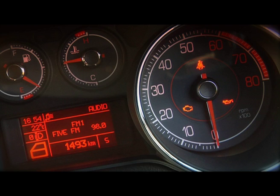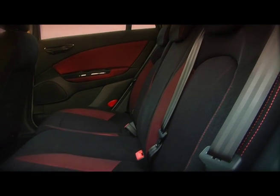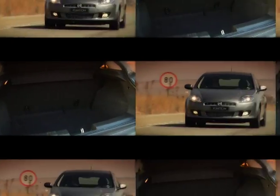You'll find plenty of standard kit in the revised Bravo. An MP3 player, power steering, aircon, leather steering wheel and gear knob, sports seats with Isofix child seat attachments in the rear, hill hold, and to top it all, the Bravo Sport has a 5-star Euro NCAP rating. Oh, and very impressive boot space.